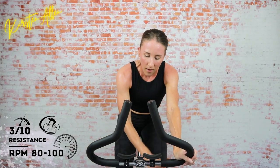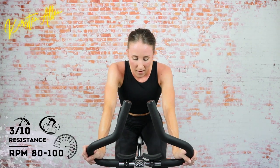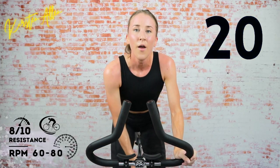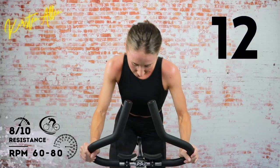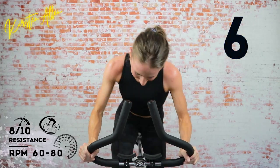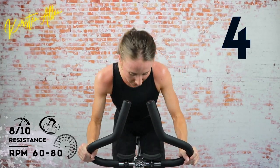3, 2, 1. Come back down. Another 20. In 3, 2, 1. Find that tension. Get that RPM. Whew. Got it. Looking strong. Come on. 3, 2, 1.